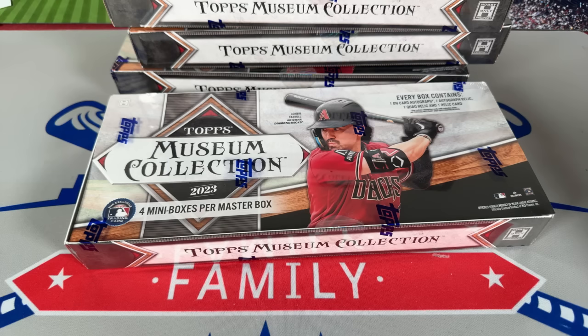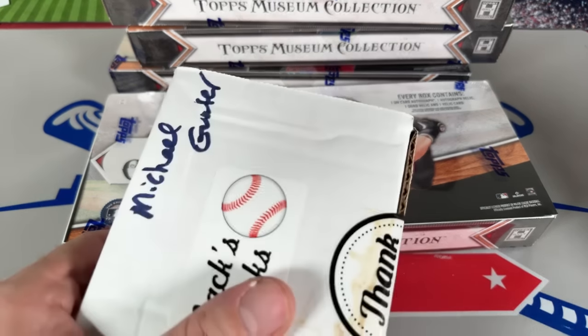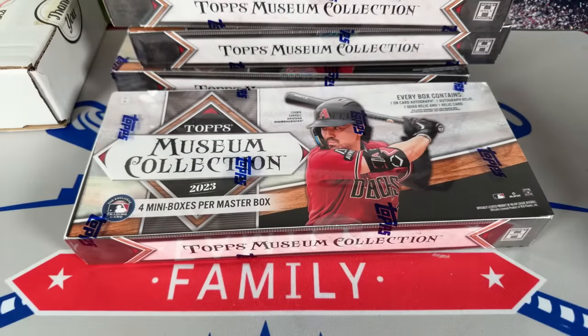Michael Gunter just grabbed a Jack's pack. So we will go ahead and do a Jack's pack for Michael Gunter. Get your name put on one of these. We'll open it up after this round. So Michael, thank you very much. Your name's on that. I'll put it off the side so I don't forget. And Keith Guidry just grabbed the Arizona Diamondbacks for $75 in the J3 Bowman draft. So we just got to get Ron Roberts a home for that Giants payment. So Ron, thank you very much.